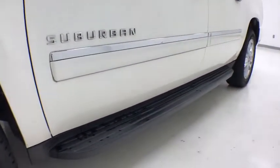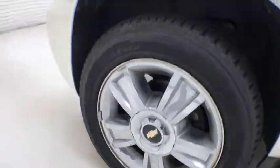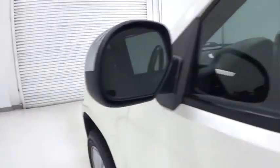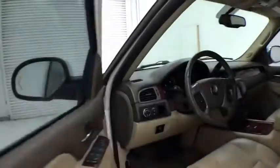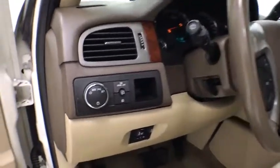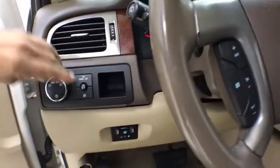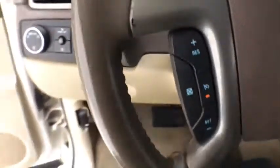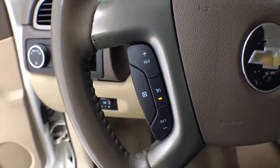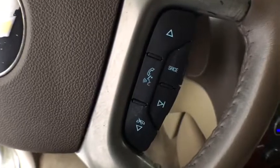Navigation system, Bose sound system, power passenger seat, power liftgate, traction control, remote engine start, OnStar, dual airbags, leather wrapped steering wheel, power steering, heated and cooled front seats, four-wheel disc brakes, universal garage door opener, fog lights, heated front seats, electronic stability control, compass, CD player, rear window defroster. Wouldn't you look great in this vehicle?